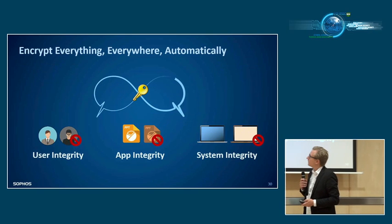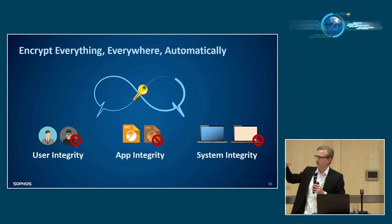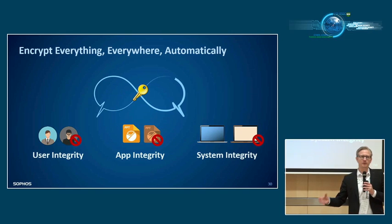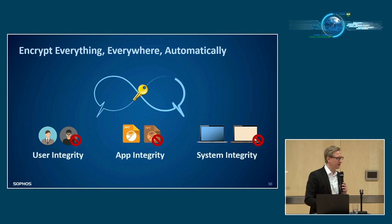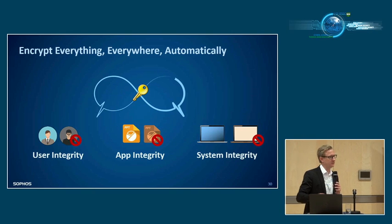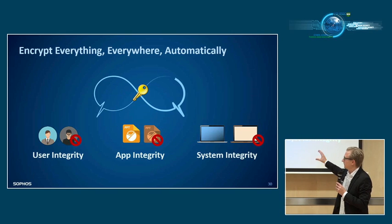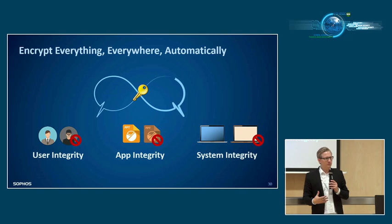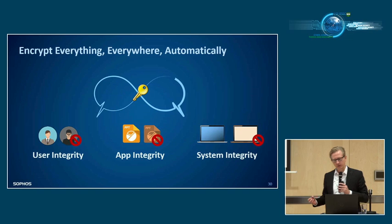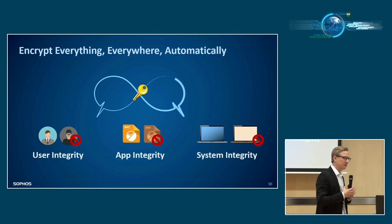What we're doing is we're checking 3 different things on the endpoint. First of all, we're checking that the user is the correct user trying to open a file. We're also making sure that the application trying to open an encrypted document is the correct application. So if you, for example, have a PowerPoint presentation, it's actually PowerPoint that's trying to open this file, not a malware that's trying to steal the data. And also that the endpoint is secure. If your endpoint, for example, becomes compromised, we can actually remove the encryption keys from the endpoint, working together with the endpoint protection to secure all the data until that threat is neutralized on that endpoint.